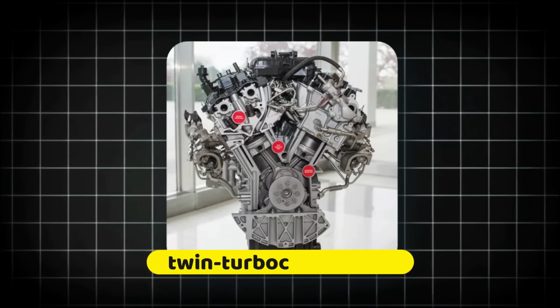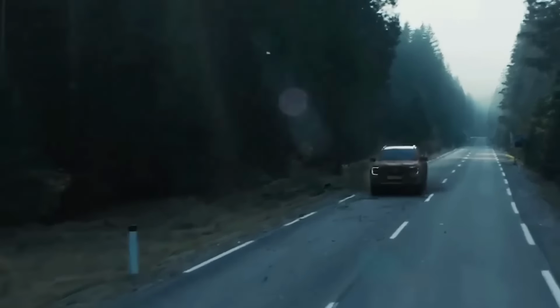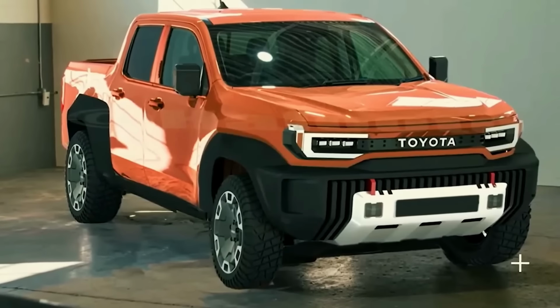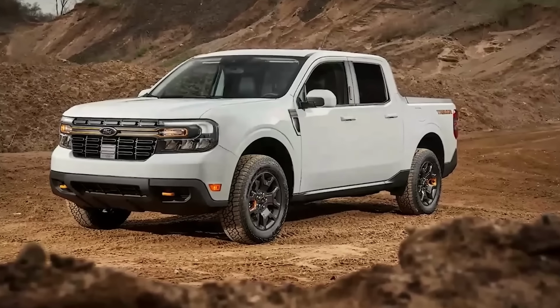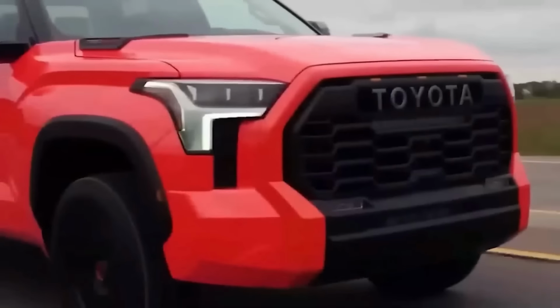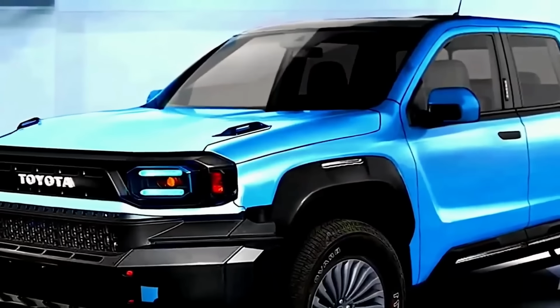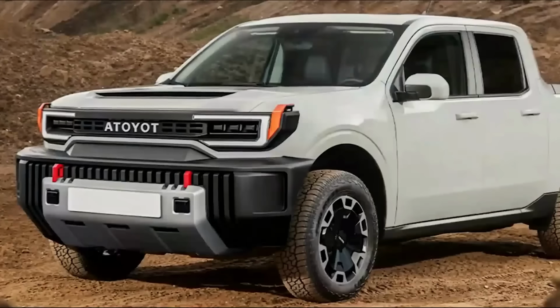The standard twin-turbo V6 accelerates the Stout from 0 to 60 miles per hour in under 5.7 seconds. That is sports car territory, yet this is a full-size pickup. If you choose the V8, you'll reduce that time to an eye-watering 4.9 seconds. But the real surprise is the electric version, which can reach 0 to 60 miles per hour in 4.5 seconds thanks to its rapid torque delivery. It's like being shot out of a cannon, only with a truck bed attached.